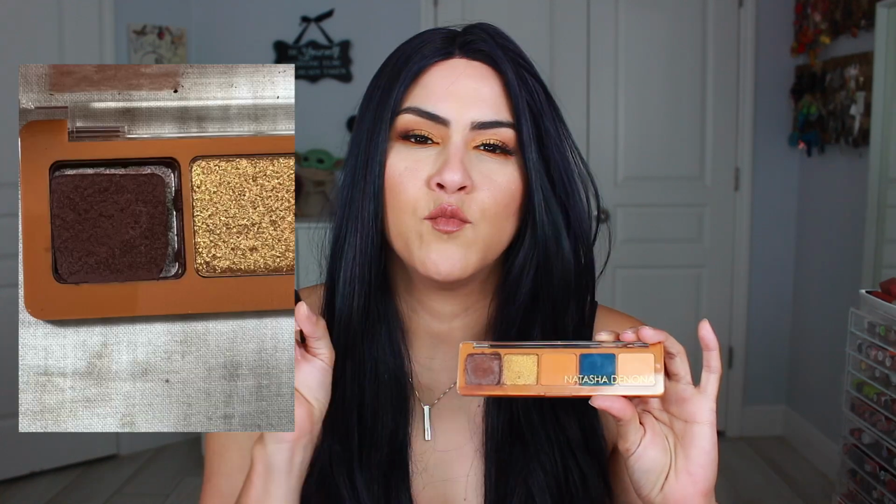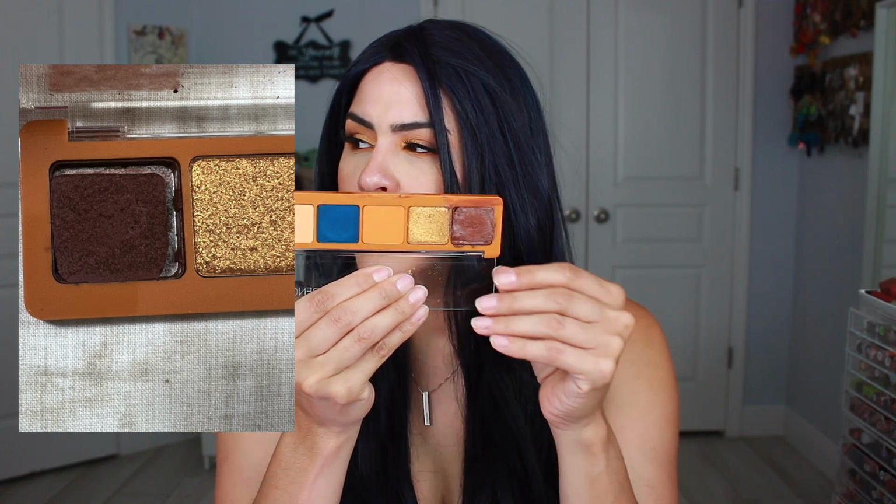And when mine came in, this brown one, it wasn't broken. It was literally missing a whole chunk of it. So I'll show a picture of it here so you guys can see what I mean. It looked like it was missing a full portion of it inside the pan, and it was just by itself wiggling in there. So I went ahead and added some alcohol and pressed it down.